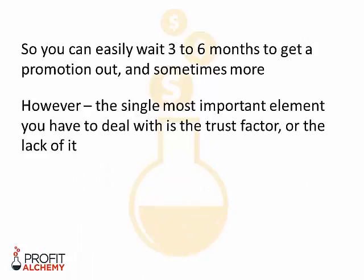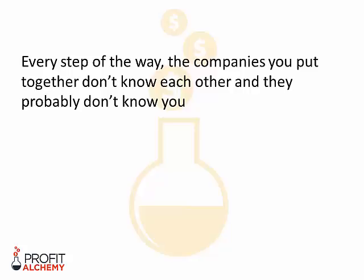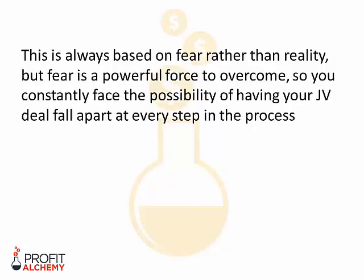However, the single most important element you have to deal with is the trust factor, or to put it more clearly, the lack of trust. You see, this lack of trust is the main reason why so many deals that look so promising get derailed or completely fall apart. Every step of the way, the companies that you're putting together don't know each other, and most of them probably don't know you. So it's extremely easy for either or both companies to get the jitters and decide to pull the plug on the deal at any time. Now, this is always based on fear rather than reality, but fear is a powerful force to overcome. So you constantly face the possibility of having your JV deals fall apart at every step in the process.